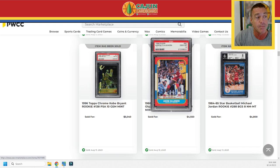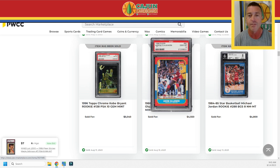1986 Fleer Akeem Olajuwon. No, they didn't spell it wrong. He didn't have the H on his name as a young player, and when he converted, I think, to Islam, he added the H to his name and became Hakeem. So easy change there. Unlike Ron Artest changing to Metta World Peace, or Lloyd Free changing to World B. Free, Akeem said, you know what, I'm going to keep it simple. I'm just going to add an H to my name.